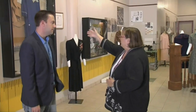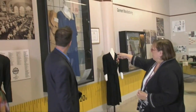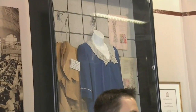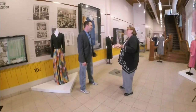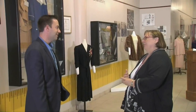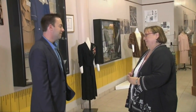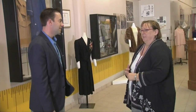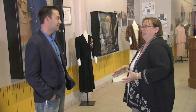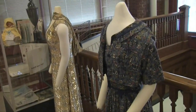The earliest piece we have here is a Nellie Don piece, this blue dress. But you have to remember something, Nellie Don wasn't in the garment district. She's the best known and well-remembered garment manufacturer in Kansas City, but she wasn't part of the district. She had two different factories over the years. But Nellie Don is probably the best known, and we do have a lot of Nellie Don in the collection.